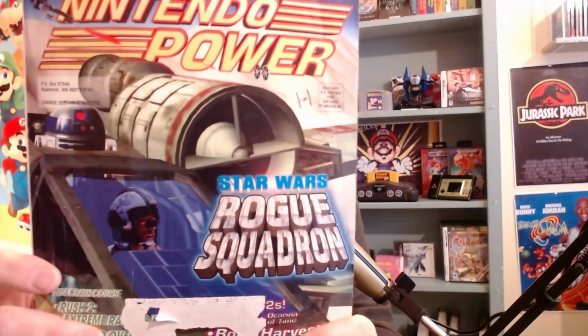There's actually two that he gave me, so here's the other one. This one's a slightly newer one, but it's from the Nintendo 64 era with Rogue Squadron on the cover. And I haven't flipped through this one, but this one's in slightly better condition. You know, the edges are kind of ripped. But, yeah, I miss Nintendo Power, too. It appears to still have the poster in it as well, which is a poster of Battle Tanks.